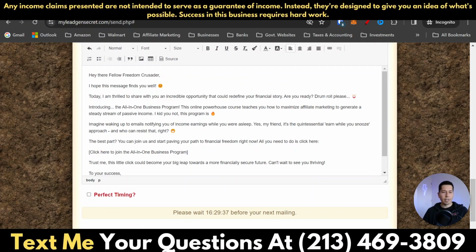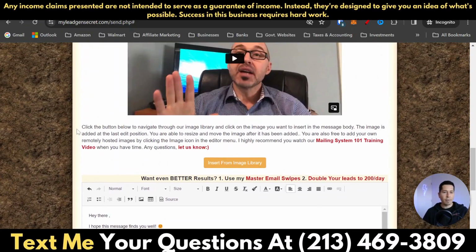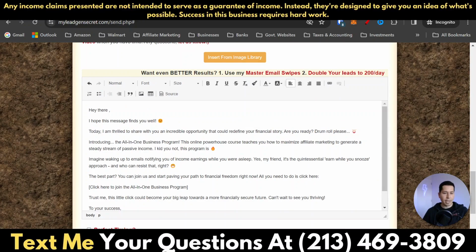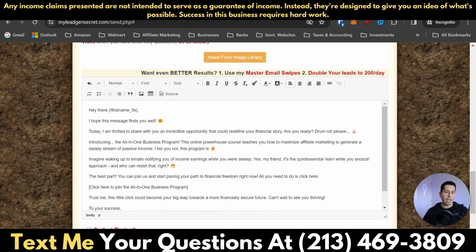And now there's a few things that we need to change with our emails. So for example, if you don't want it to say, hey there, fellow Freedom Crusader, and you want to use their first name, you can erase this part right here and then come up here, where they have a code for the first name. It's going to grab the first name of the recipient. So copy that code where it says first name, come back down here where it says, hey there, and paste that code right there. So now it'll say the person's first name, like hey there Tim, hey there John, hey there Mary, and then they're going to be able to read the rest of the message right here.